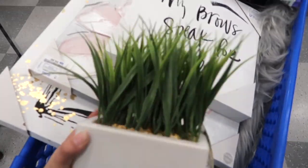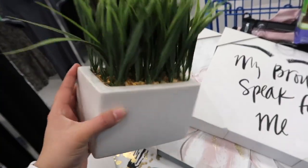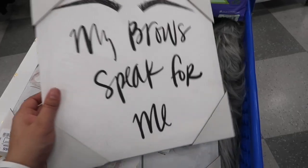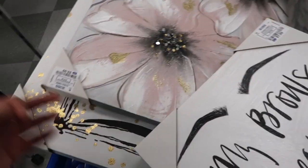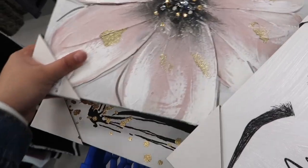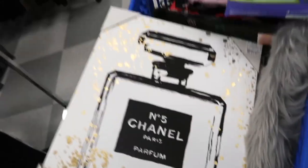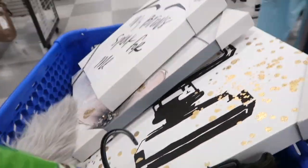So I got another one of these because I got a white one also, but the top is different, so I just wanted to add a little bit more variety and color to my room. And I got these. Brows speak for me because my eyebrows are, well, they're huge, so they do speak for me. I really like the color of the flowers and this magnificent Chanel one. I got a gray rug, so yeah, we're gonna see once I set it up. And let's hope that I don't spend any more money on anything else.